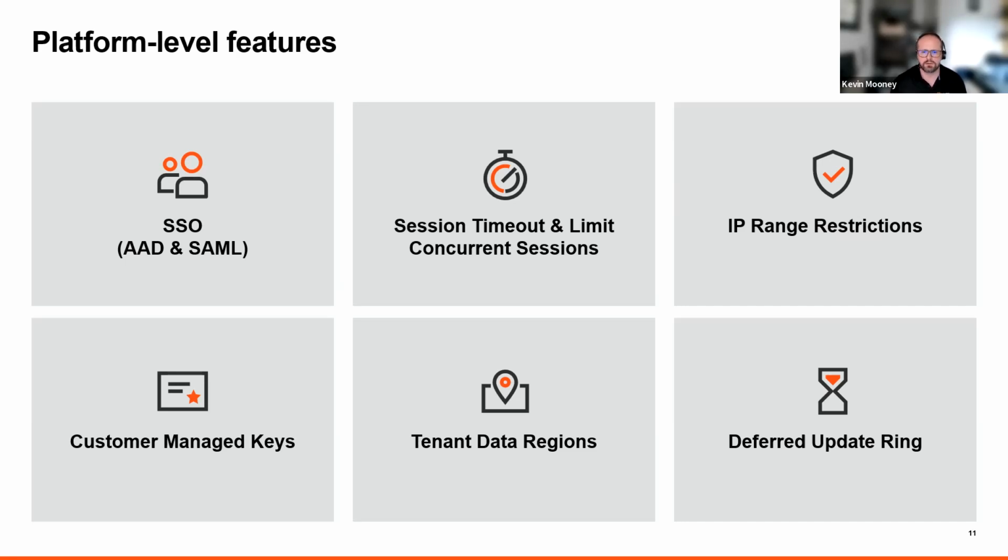And also the deferred update ring. Very cool feature, especially for life science customers, manufacturing customers, customers that have to deal with GxP and strict quality controls. You get to see a preview of everything that's coming, and then have a separate ring where those same deployments are going 3 weeks later.